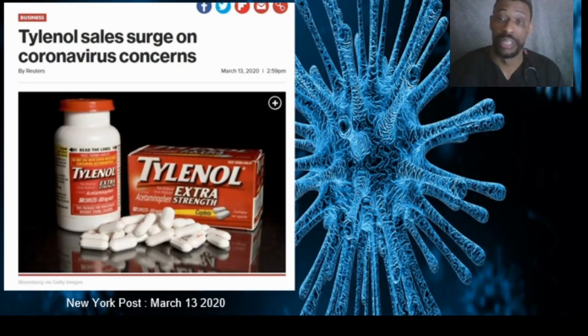So with all this, we see that there has been an increase in the purchasing of Tylenol at the recommendation of a number of different physicians and factions. You would think that would drive patients to say, I'm going to stop my other pain pills and start using Tylenol. Is this the right choice?